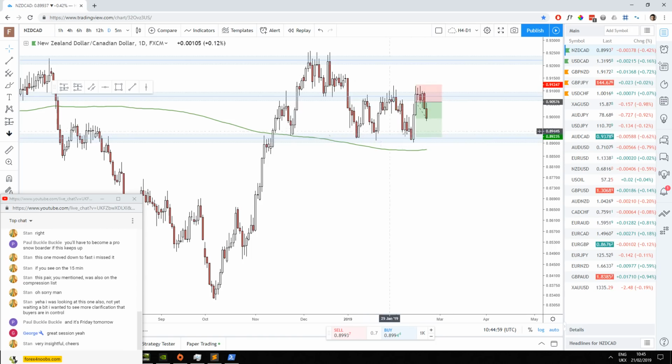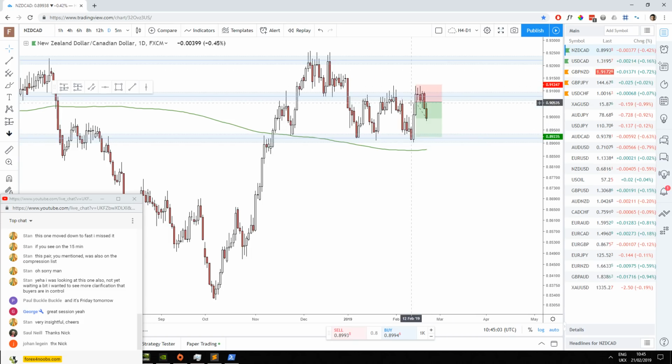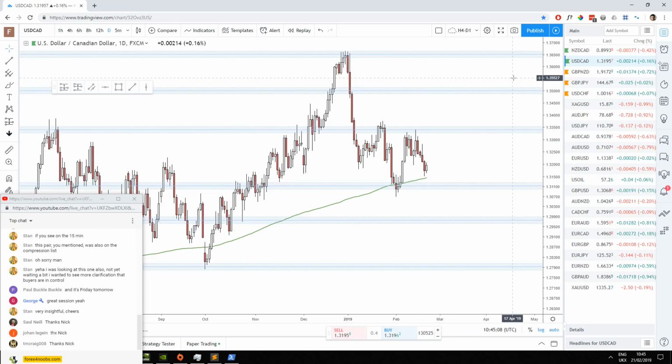New Zealand CAD, just one final thing. I'm holding onto New Zealand CAD. Like I said, my stop loss has been halved. And yeah, guys, that pretty much wraps things up.